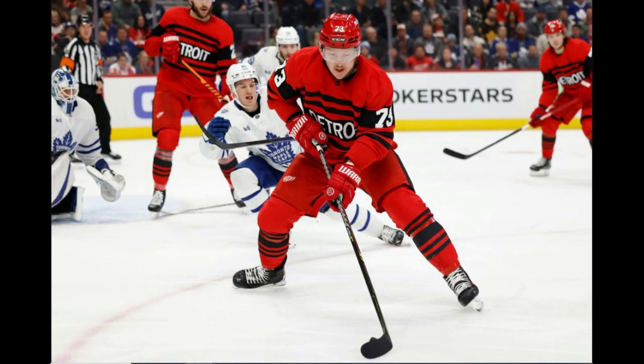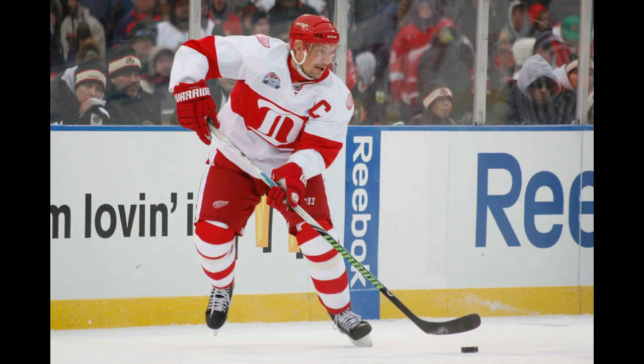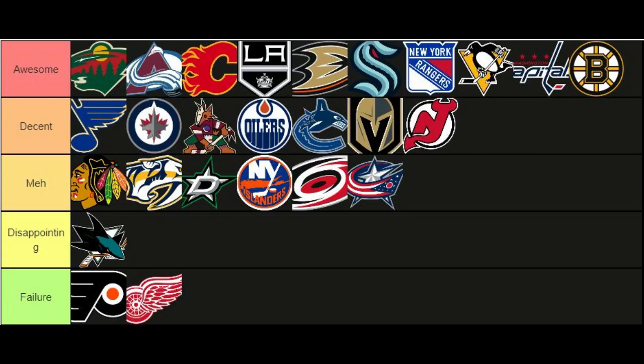I would say that this looks like a sweater that your grandma knitted for you, but that's an insult to grandmas everywhere. Why reference this jersey? Why not the old English D from 1926? I liked it when they brought that jersey back for the 2009 Winter Classic, but for some reason they didn't bring that back here. This receives no points either, and the Red Wings are our second failure.